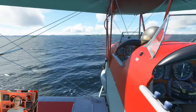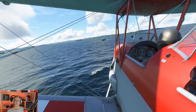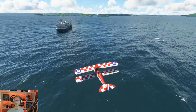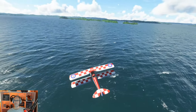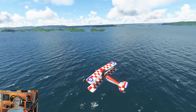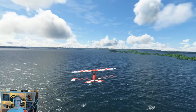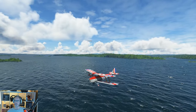Just flying through Panama at the moment. One way, now we're flying back the other. And a good old Tiger Moth. Go check this ship out and then we'll turn off to the finish line. Gowan, Stu in the chopper.